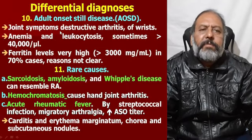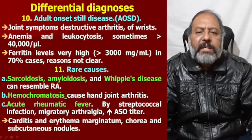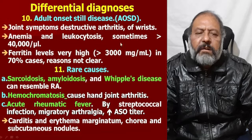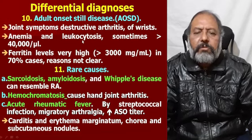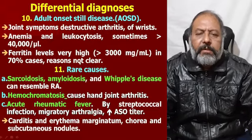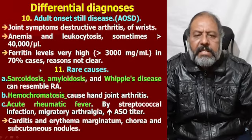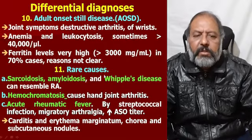The 10th differential diagnosis is adult onset Still disease, AOSD. Joint symptoms include destructive arthritis of the wrist, anemia and leukocytosis, sometimes more than 40,000 cells per microliter are seen. Ferritin level is very high, more than 3000 nanogram per milliliter in 70% cases. The reason why it happens so is not clear.